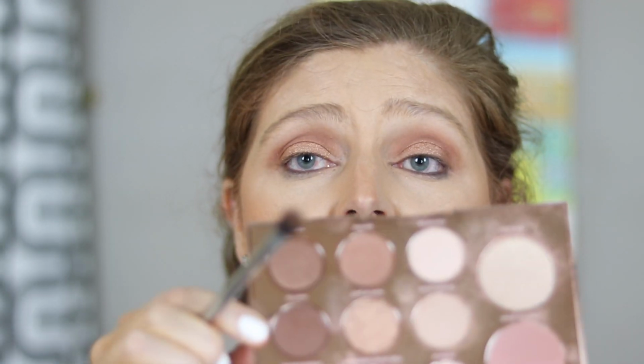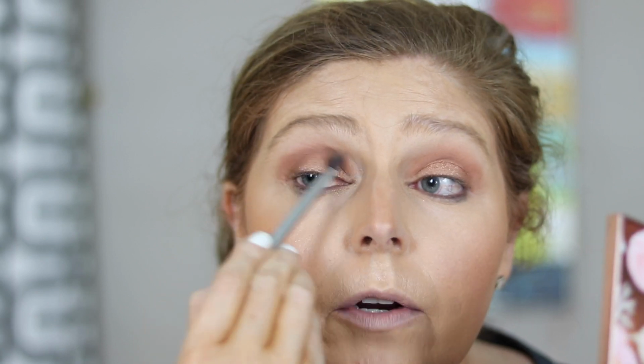It's a very pretty color, but it definitely does have some fallout that I'm going to take a brush and just kind of wipe away. But even with my finger, it definitely does have some fallout on my face. Now I'm going to take a Real Techniques brush and dip into this darkest brown called Road Trip. And this is what I'm just going to build up in that outer V. And then I'm going to sweep some across the crease.